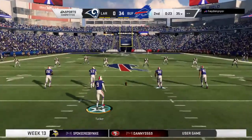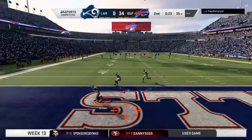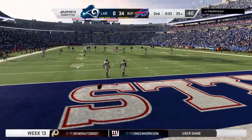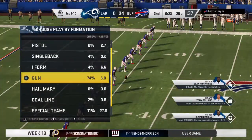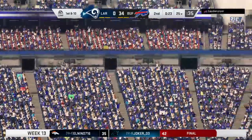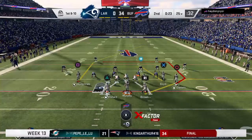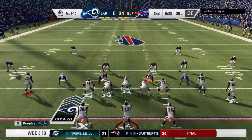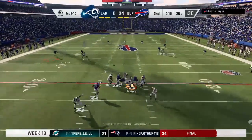Tucker now to kick it away following the touchdown. The Rams take over 1st and 10 at their own 25-yard line. Here we go. Set to begin their next drive, the Rams offense at the line. You've got less than 30 seconds left here in the half. You're well on your own side of the field. What are we doing here, Coach Davis?